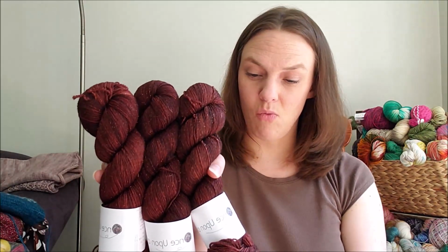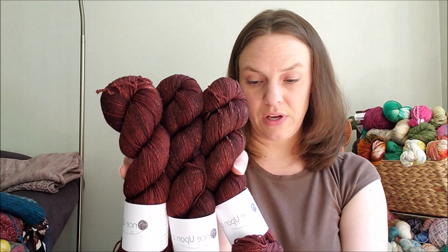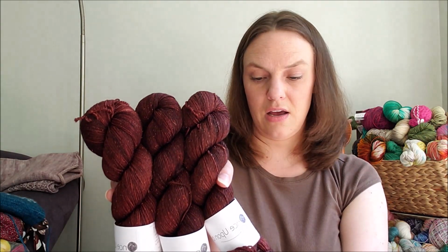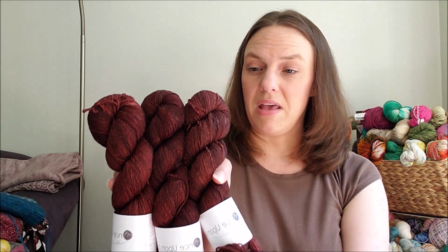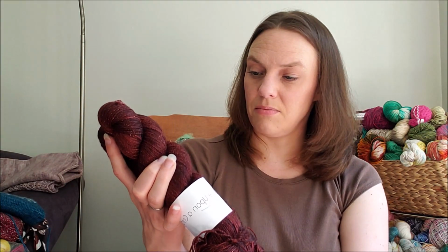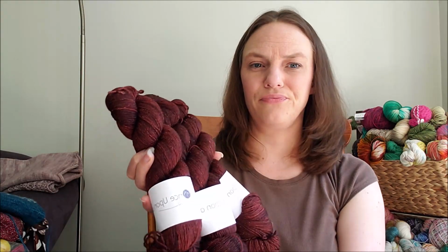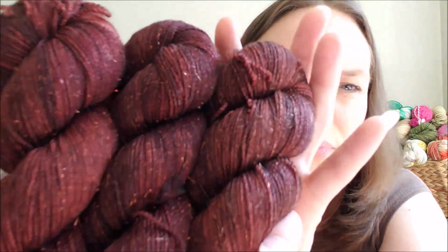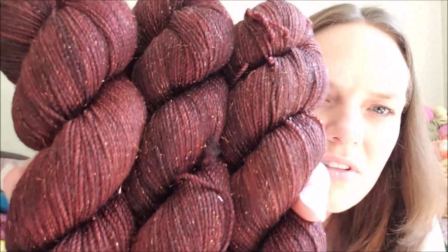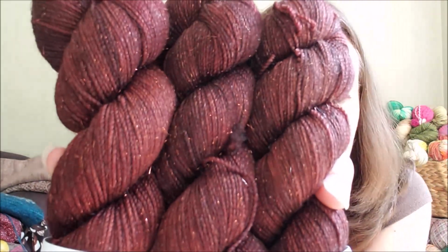Anyway, so these are warm and cozy on her ginger base. That is a 75% superwash merino, 20% nylon, and 5% gold stellina. However, because of the colorway, the stellina actually ends up looking bronze rather than gold, which is really cool. Or coppery. Oh yeah, you can totally see it. See the little sparkles there? It has this beautiful depth to it.